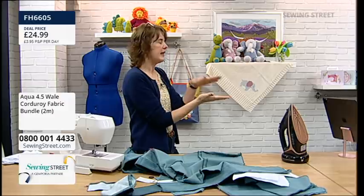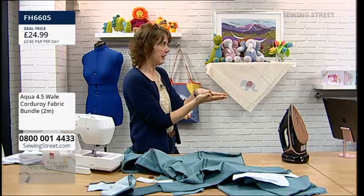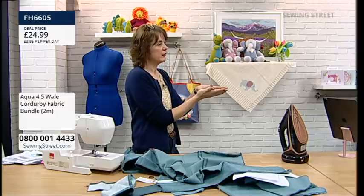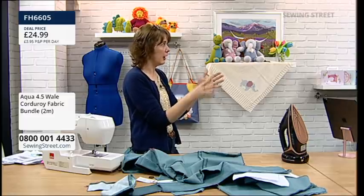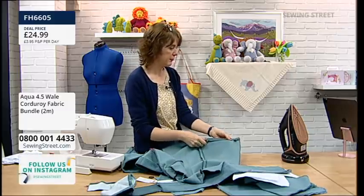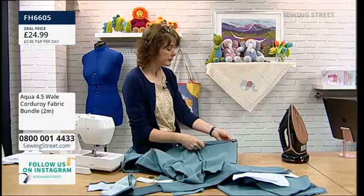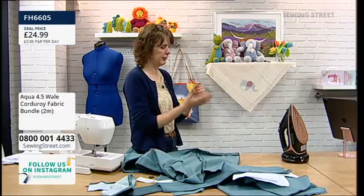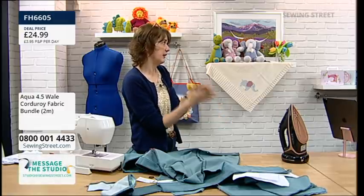So any time it's imperative that the top one feeds at exactly the same rate, you've got to use your walking foot. Which for a lot of projects, any kind of dressmaking that involves pattern, any home furnishings that involves pattern, and anything where you've maybe got a little bit of extra bulk. So this might have been quite nice to have done with a walking foot, because you've got a little bit of extra bulk going through, and it's only the presser foot pushing down on that fabric that feeds it through.